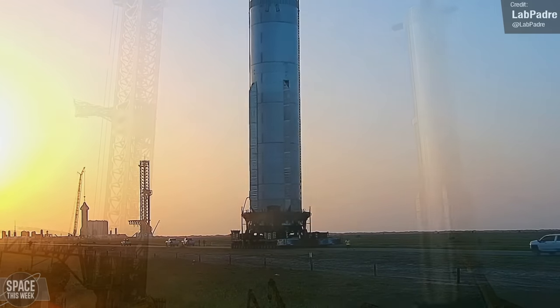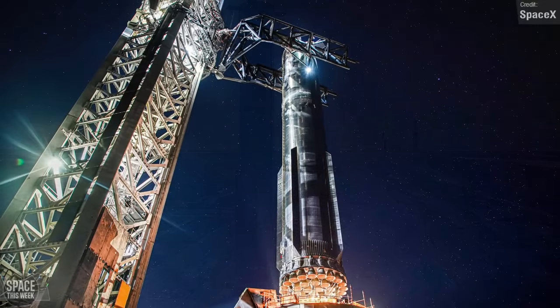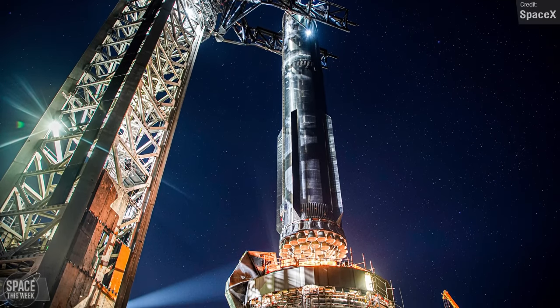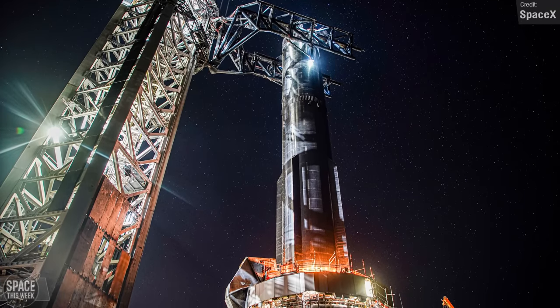It was rolled out to the launch pad last week, and SpaceX shared these absolutely stunning views of its lift. My goodness, I still can't believe these aren't renders or anything. Anyway, the booster didn't just sit there looking pretty. SpaceX wasted no time putting it through its paces.